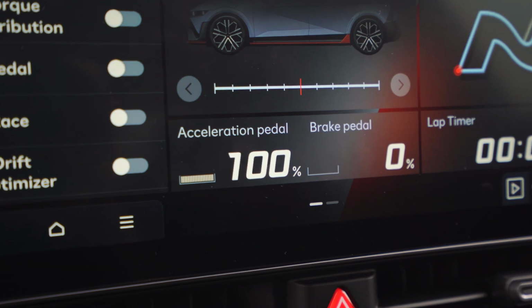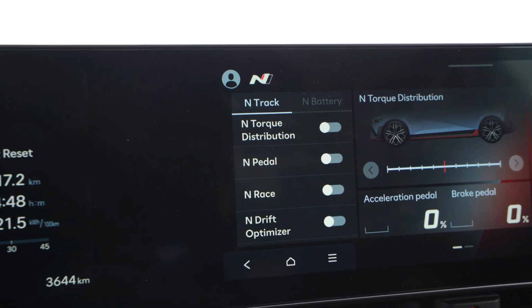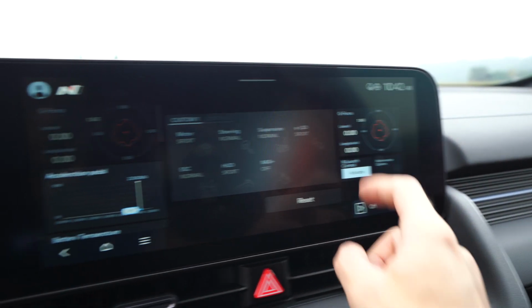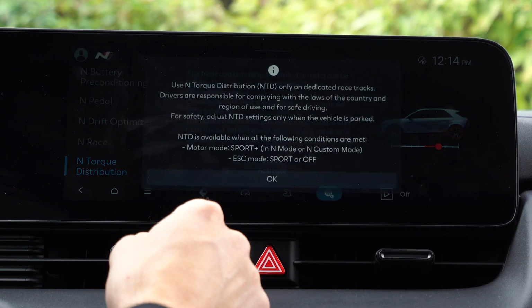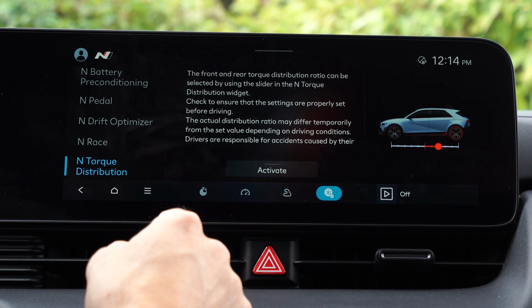Some pretty nerdy and really tech-heavy stuff in here. You almost need a course to go through all these menus and read everything. There's warnings every time you change a setting. There's certain parameters. If you don't have traction control off, you can't activate your N torque distribution, which is right down here. We also have N race mode.